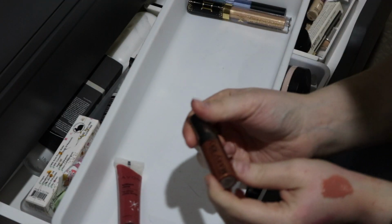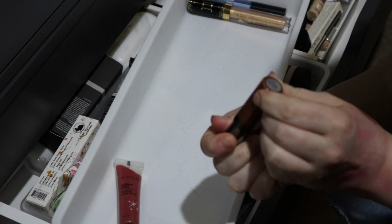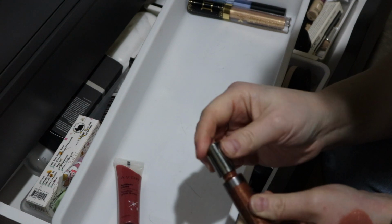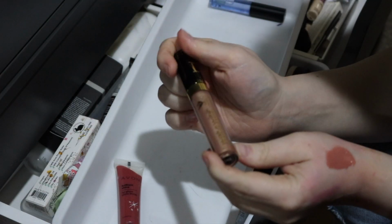Okay. Next is this Mary Kay lip gloss. This one is called Sweet Raisin. This one's old. Yeah, and this is goopy. I'm going to declutter this. Good riddance.